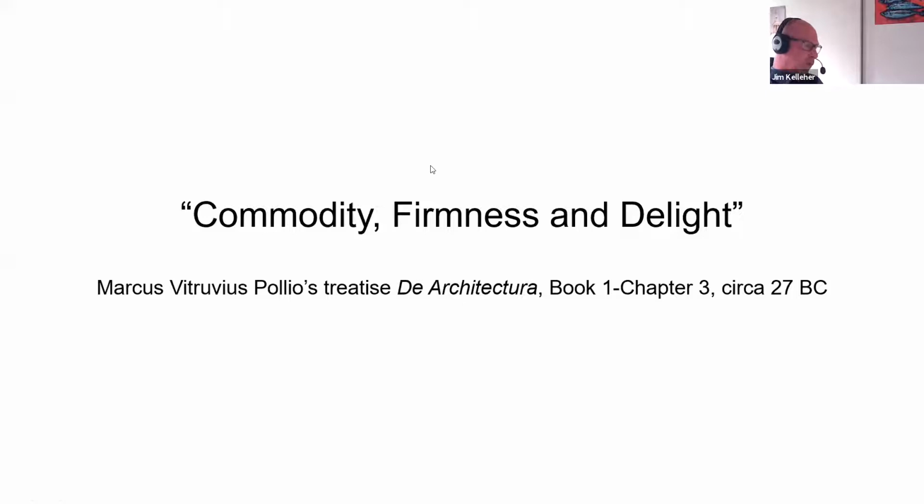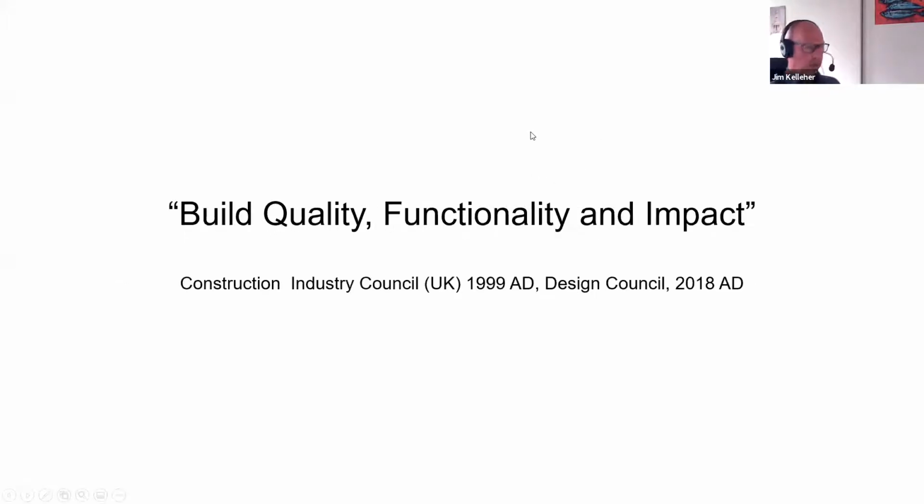So going back to old Vitruvius and his principles of good architectural design: commodity, firmness, and delight. Well, what does that mean in the 21st century? It really means build quality, functionality, and impact. And that was all very important in the project, besides all the other modern project management demands that a project like this will bring in terms of managing cost, time, risk, procurement, communications, and all those various elements.